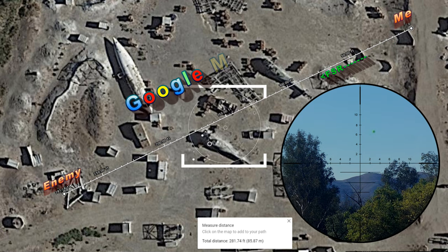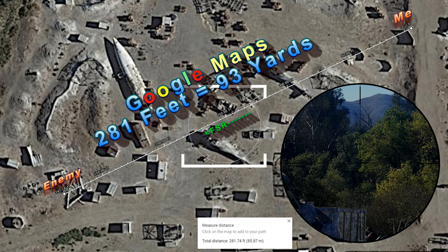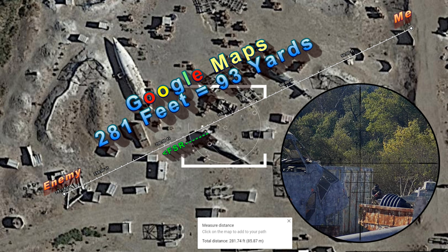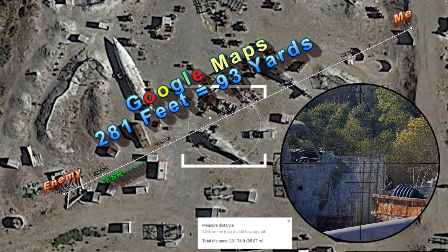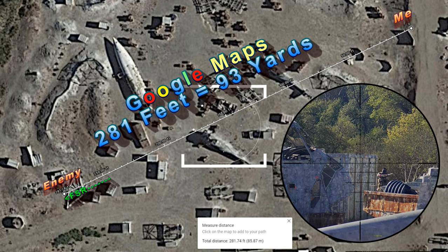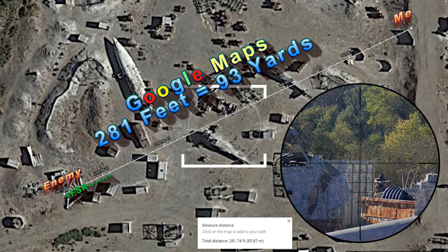I use Google Maps to measure out the distance of the shot. On the map you can see me at the top right, and you can follow the first strike's trajectory. The distance is about 281 feet. That equals out to about 93 yards. And it looks like I hit the guy on the arm or the hand. If I would have raised the shot about a foot or less, I would have got the guy in the head. Well, next time, guys and girls, so hopefully next time.